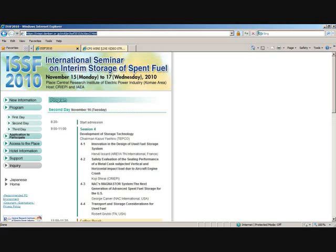Anyways, what I need to tell y'all is they have over 6,000 spent fuel rods stored in these facilities. Each building has like 1,000 in it, and that's the bad news that I've got for everybody today. What you're looking at right now is a website detailing a meeting they had back November 15th to the 17th, and it discussed storing spent fuel. And that's what the PowerPoint that we're about to look at discusses as well.